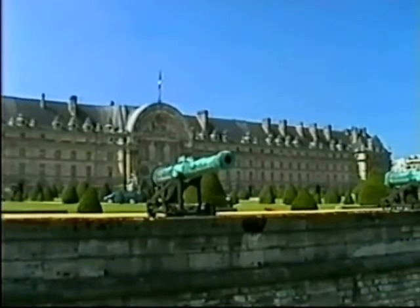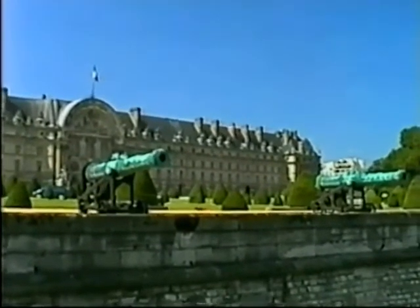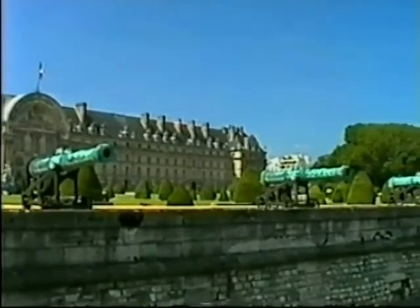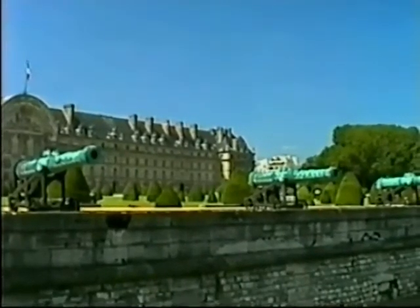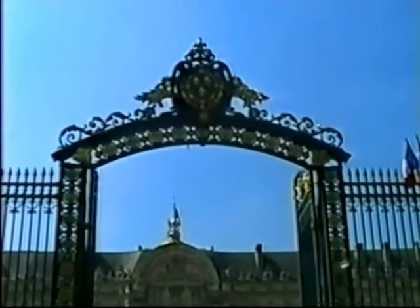Napoleon is buried here, though not alone. His son, the King of Rome, is interred beside him, and his two brothers, Joseph and Jerome, rest a little farther away. They were kings of Spain and Westphalia, respectively. Marshal Foch and somebody else had the honor of being buried here as well. Another shot of this Invalides palace or building.